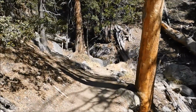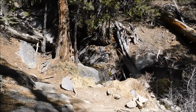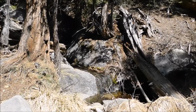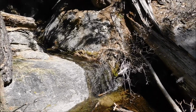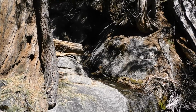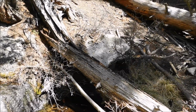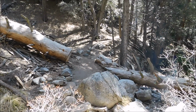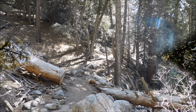Well, we're working our way along the trail to Suicide Rock, and we've come to a little stream here. There's quite a bit of water in this creek. Beautiful little spot. Little tiny waterfall. And it heads down this way. And the trail crosses the creek and continues on to Suicide Rock.